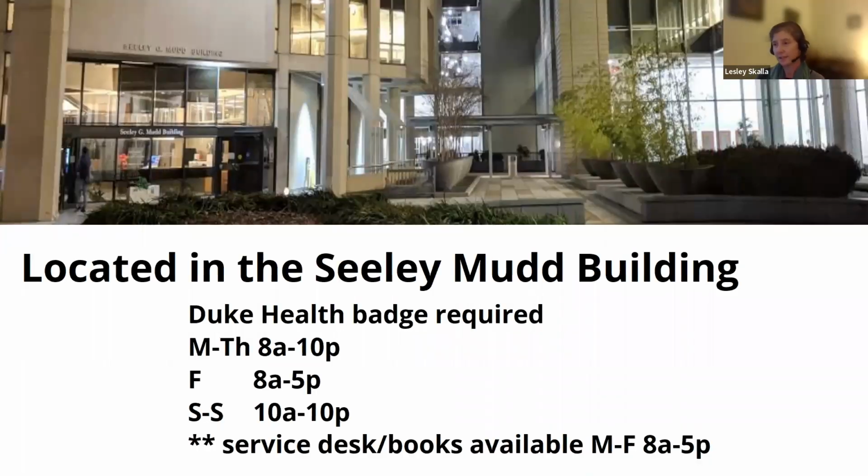So the Medical Center Library is located in the Sealy Mudd building. And this is on the Duke Medical Campus. It is right next door to the Trent Seaman building, which is where the medical school is housed. It's kind of nestled in between the other hospital buildings. A Duke Health Badge is required to get into the library building. This was started during COVID and has just kind of remained since that time.